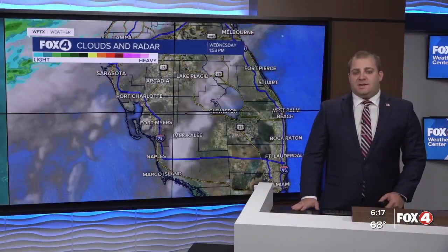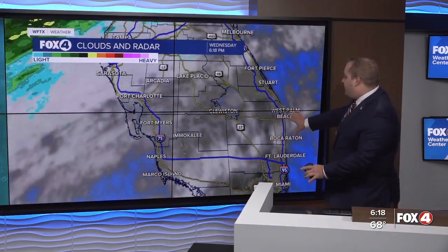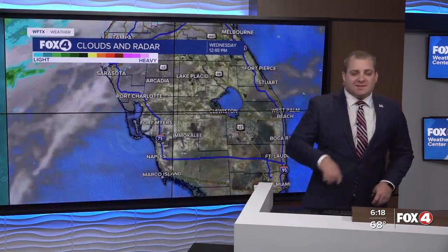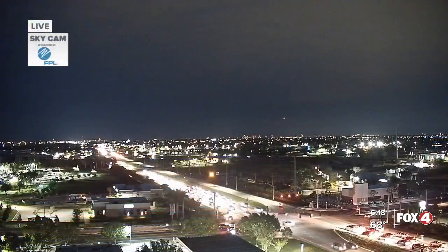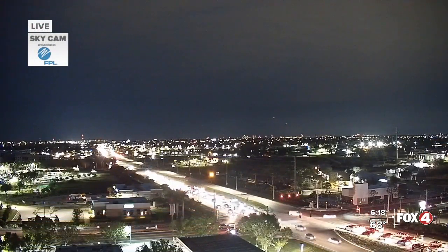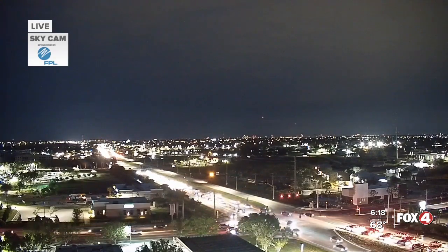Tonight we are looking at cloudy conditions moving on in ahead of the anticipated rain for late tonight into tomorrow. And we can see the clouds moving on in throughout the day. It was actually sunny at one point today. Take a look outside here in the Cape though, and again, overcast skies here tonight. Some parts of Florida are already starting to see that rain moving in, even at this evening hour.